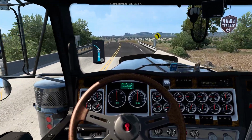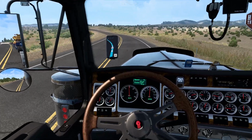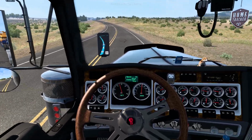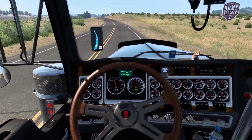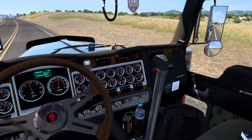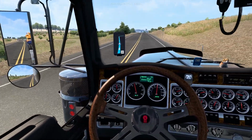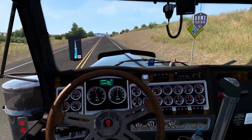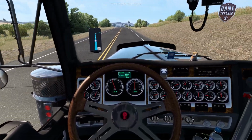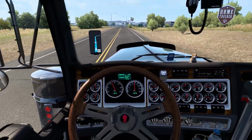Yes. Perfect truck, and now it comes with perfect sounds. This is the moment I've been waiting for. If you guys remember, a couple of weeks, or was it a month ago, I bought this W900 from John Ruda. It comes with some nice customization options, especially that humongous gear shifter. But it can be quite heavy on performance depending on your rig. I did a mod spotlight video on this. You can check it out if you are interested.